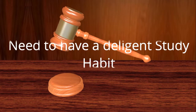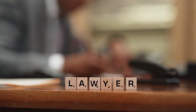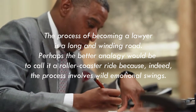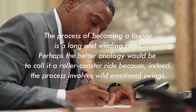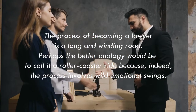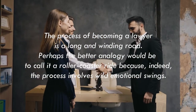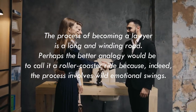One of my professors told me, the process of becoming a lawyer is a long and winding road. Perhaps the better analogy would be to call it a roller coaster ride, because indeed the process involves wild emotional swings.